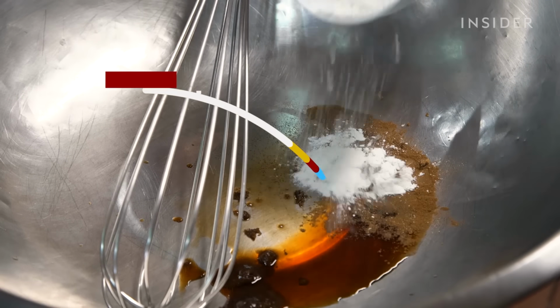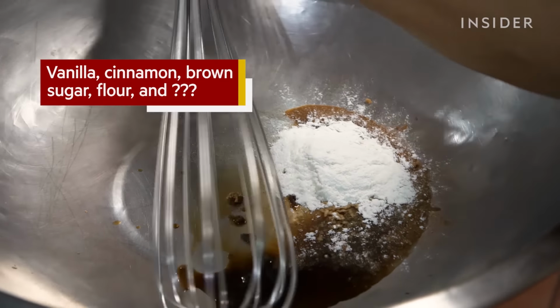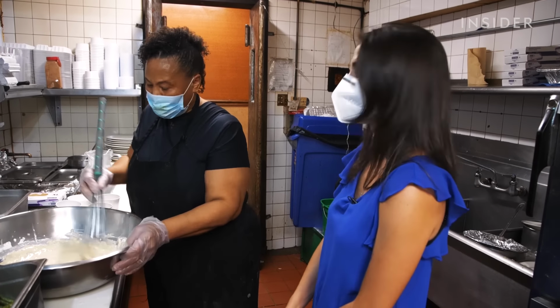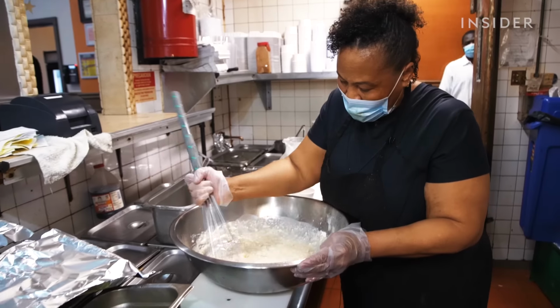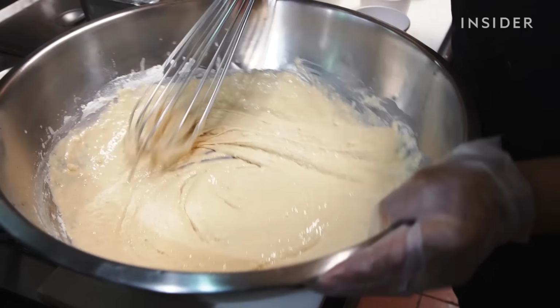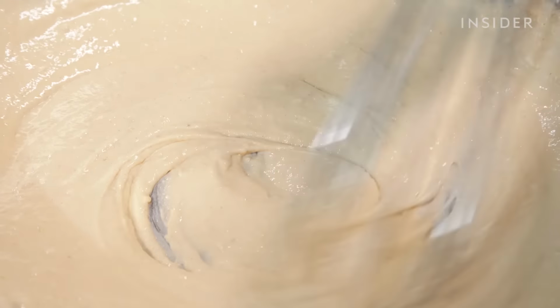Like any typical batter, there's vanilla, cinnamon, brown sugar, flour, and something special she wouldn't share. How you cook is the key. You gotta cook with love. You gotta time each ingredient that you put in, because you want it to have a desired fluffiness. She whisks it until all the clumps are gone and the batter is totally smooth. See how it's expanding?